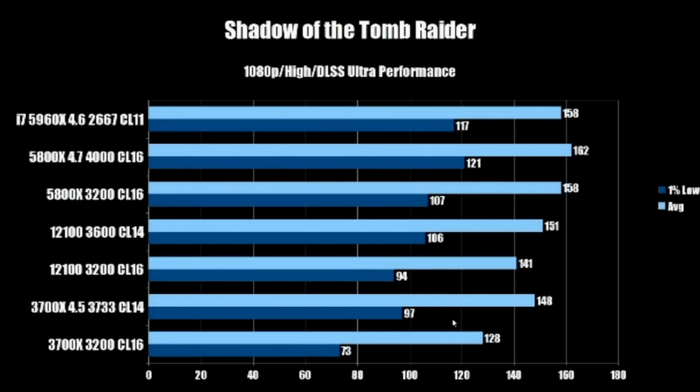So significantly higher there. Looking at the 5800X stock, that comes in at 158 as well on average, 107 on the 1% low. So we actually have another advantage there. And it comes very, very close to the overclock 5800X with 162 and 121 on the 1% low. So only 4 FPS behind. So this is another very, very strong showing for the i7 5960X.